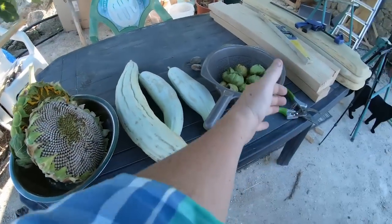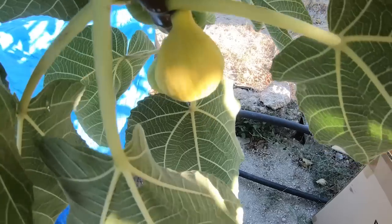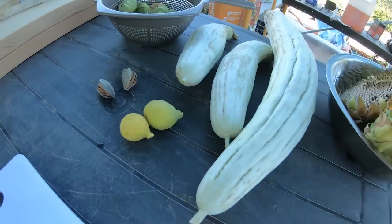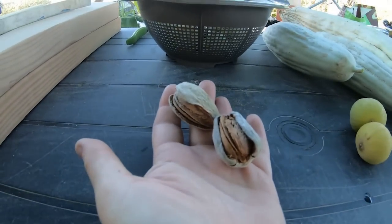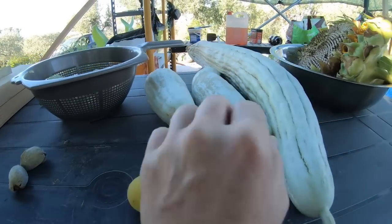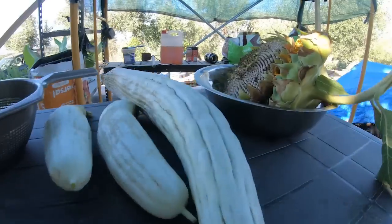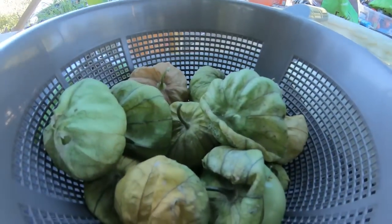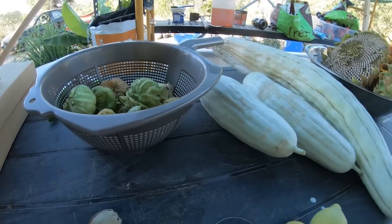Welcome to my selection of garden goodies. Let's take a look at what I've got here. Okay, I've got almonds from my tree, figs from my tree. This, I thought it was a loofah. It's an Armenian cucumber. I've got some sunflower faces, and I've got some tomatillos. And I just want to crack everything open and take a look.